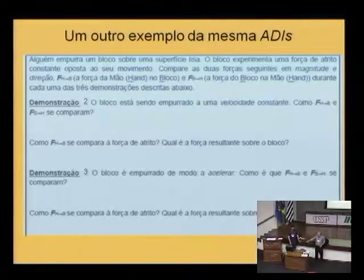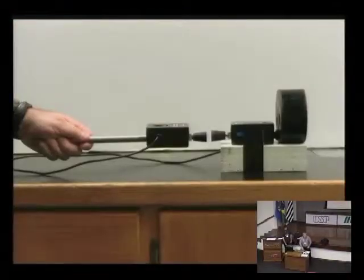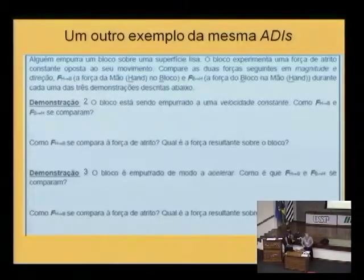Let's try another one. Oh, good. Okay. Now, this time, let me show you what this looks like. I have a force probe, and I have a block of wood. So I push the block of wood. I make it go faster, then move at a constant speed, and then slow down and stop.